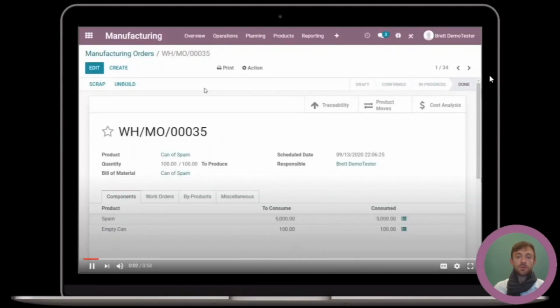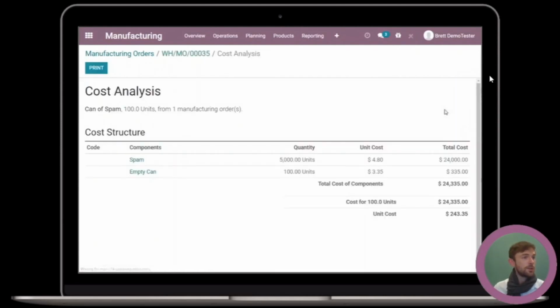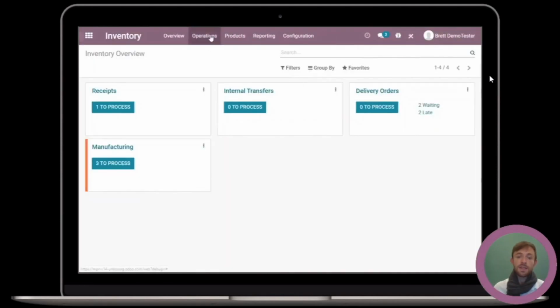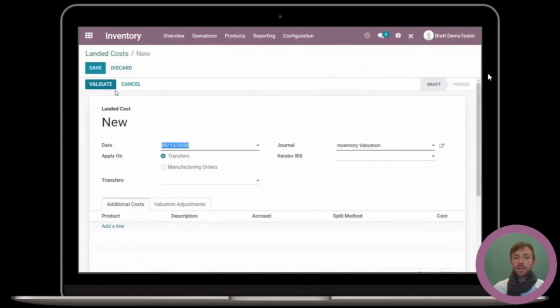Here's a manufacturing order I've completed for producing some cans of Spam. I made 100 of them, and the total cost is $24,335, as you can see right here on the cost report. Okay, but I want to add an additional packaging charge. So I'm going to go into the inventory app and go into landed costs right here. I'm going to go ahead and create a new landed cost.